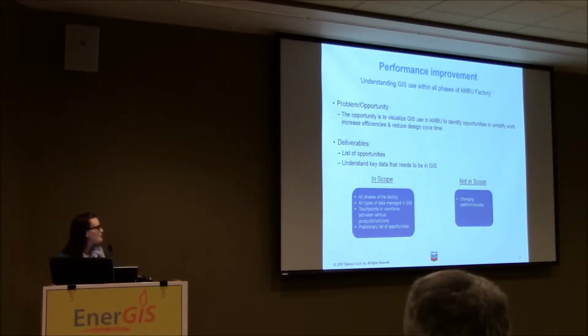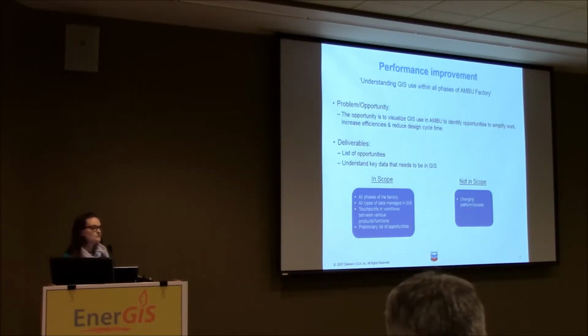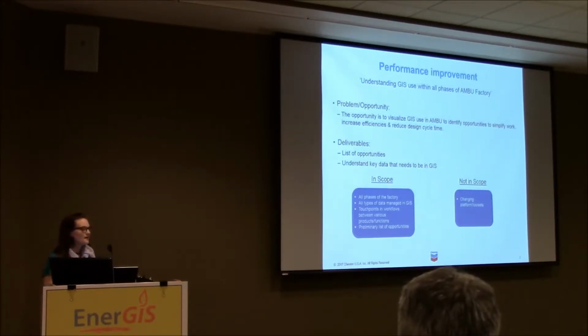We ended up with a preliminary list of over 80 opportunities, which is pretty surprising even from my perspective. But we did know that we weren't going to change our platform. We already had a project in flight to stand up a portal for ArcGIS, and we used that later as our keystone enabler.